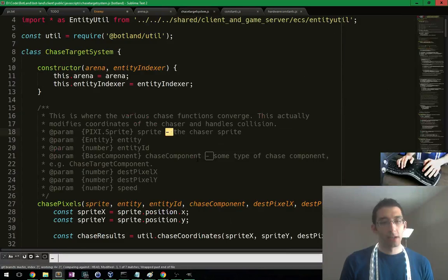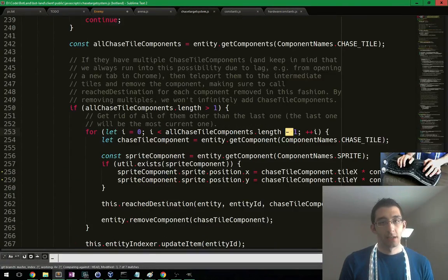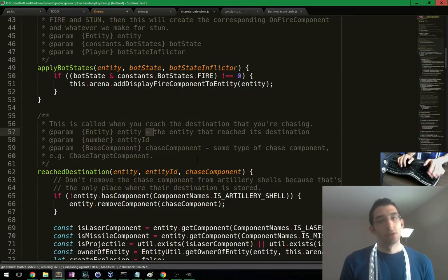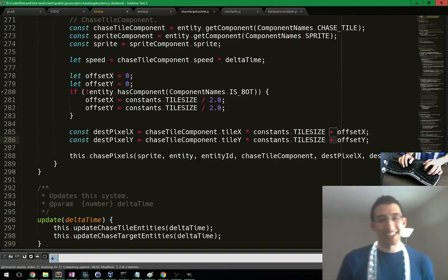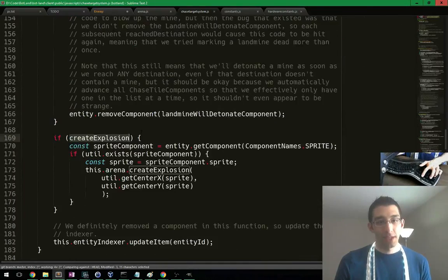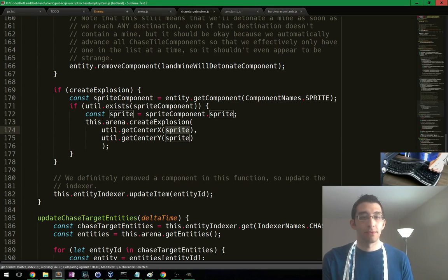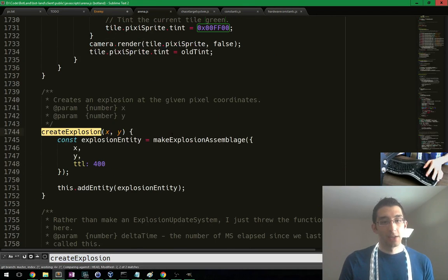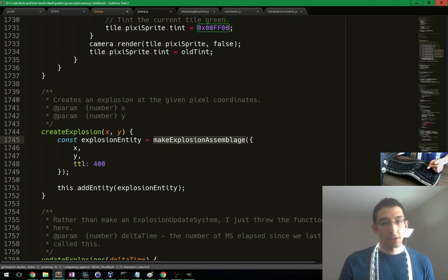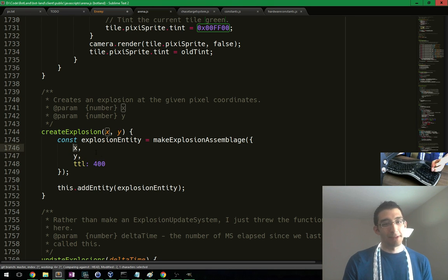No, it's in here. Let's just search for minus. Nah, this isn't gonna work. Explosion. Create explosion equals true. If create explosion, create at the center of that. So we need to go look at that. Create explosion. Make explosion assemblage at X and Y. Aha! That's the problem.